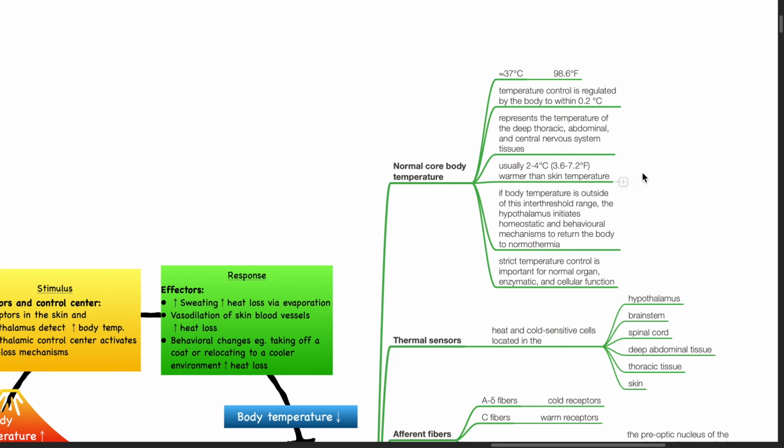If body temperature is outside of this inter-threshold range, the hypothalamus initiates homeostatic and behavioral mechanisms to return the body to normothermia. Strict temperature control is important for normal organ, enzymatic, and cellular function.